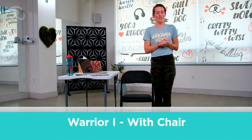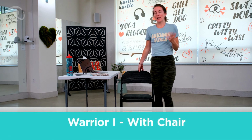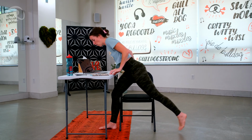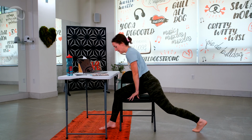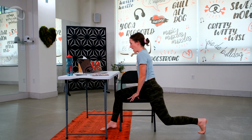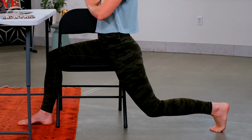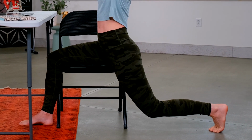Another couple fun poses to do at your desk are actually some warrior poses. So you may not realize you can do warrior poses at your desk using your chair, but I'm gonna show you. So coming into a high lunge or a warrior one variation, you're gonna step your front leg over your desk chair, lining up your front thigh over your chair. Your back leg will stay bent to start. Hands can be at your heart, arms can be long, any variation.